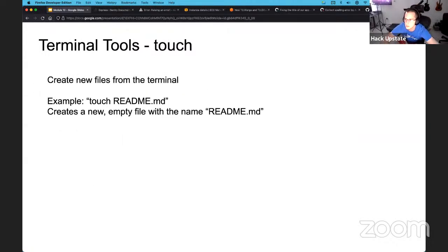Touch is really handy when you're in the terminal and you're like, I need a file right here. So we did static.json yesterday because we need to create a file to tell Heroku what files to serve. Touch is just a really handy way of creating an empty file and then later coming back and filling it in using your text editor or something like that.